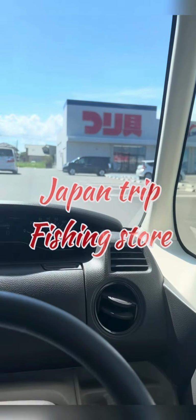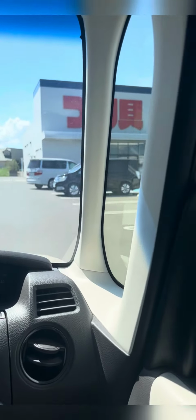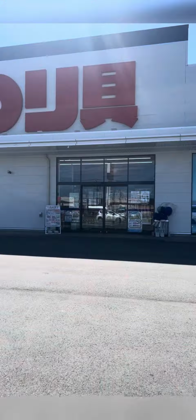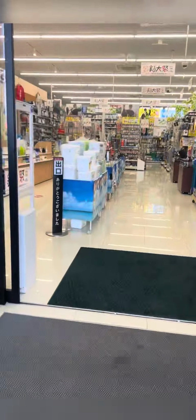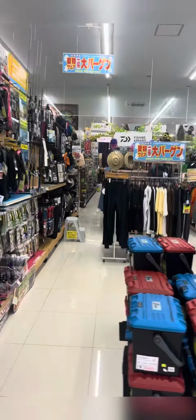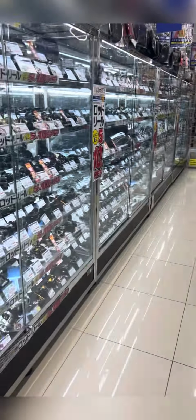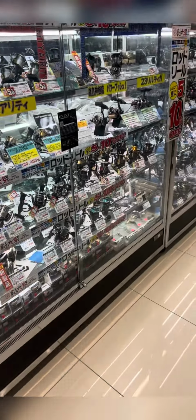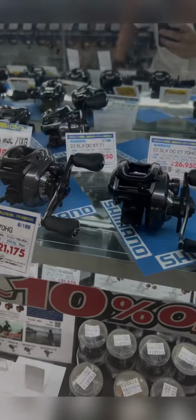Hey guys, I have been back to Japan and stopped by the fishing store. Wow, inside so organized and very clean. They are doing the 5 to 10% off even new reel. That's good.